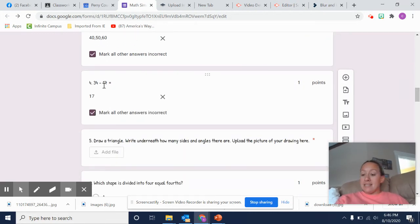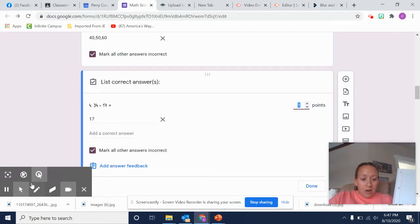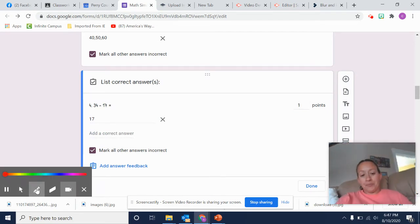34 minus 17. There are a couple of different strategies that you could use here as well. Maybe you know that the double of 17 is 34. Or if you don't, there's always the good old-fashioned pencil and paper, okay? Oops, I've clicked on something here. Here, let me do it on here.